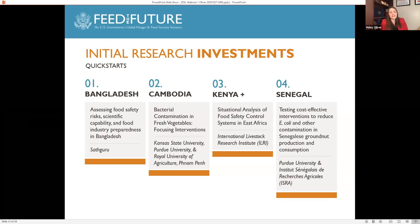In Senegal, Purdue University, in partnership with ISRA, conducted some initial microbial testing in groundnuts or peanuts. While there's a vast amount of data understanding aflatoxin risks and challenges in peanuts, the question remained is what were the bacterial challenges, maybe? So that interesting interface of food safety and quality. It's a fine line, they are different, and yet we can have high quality food that's unsafe, which of course is what we were trying to more closely investigate here in Senegal. And that work will be published in peer review publications in the very near term.